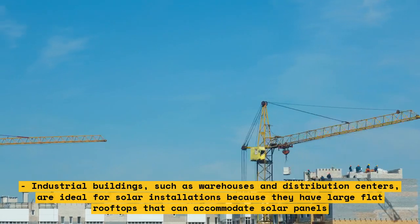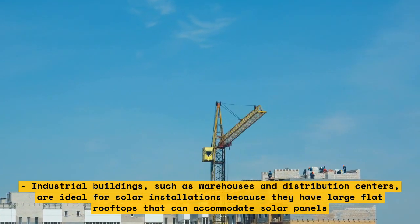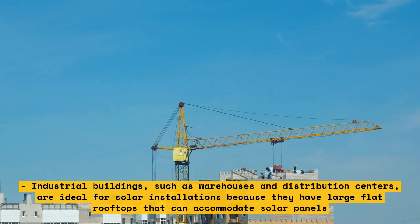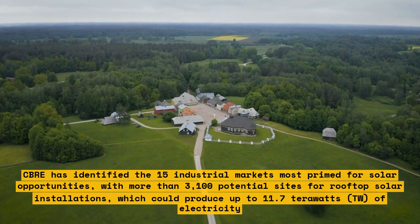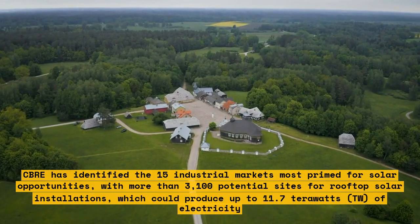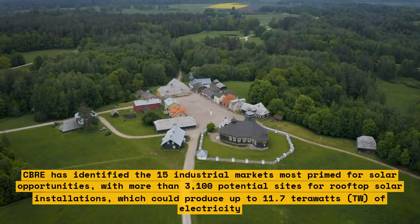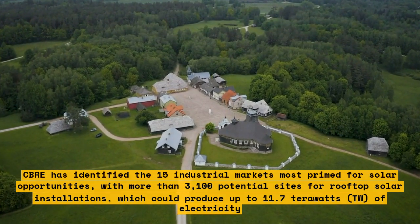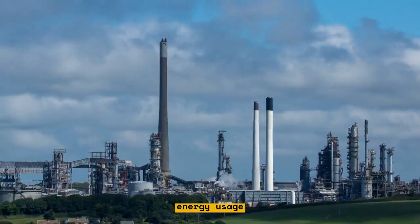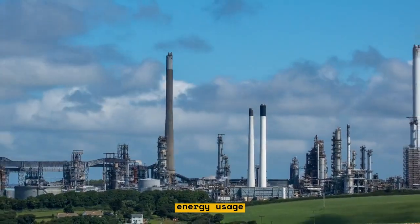Industrial buildings, such as warehouses and distribution centers, are ideal for solar installations because they have large flat rooftops that can accommodate solar panels. CBRE has identified the 15 industrial markets most primed for solar opportunities, with more than 3,100 potential sites for rooftop solar installations, which could produce up to 11.7 terawatts, TW, of electricity. That's enough energy to replace 0.3% of the country's 2021 total energy usage.